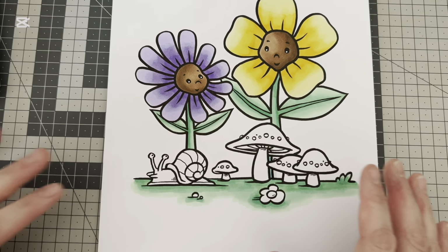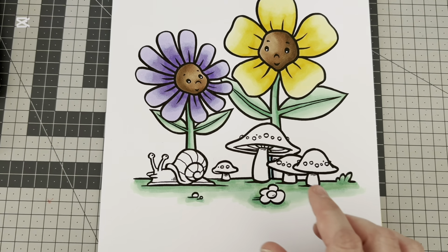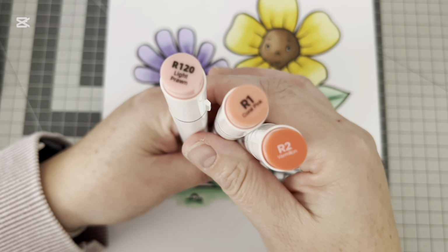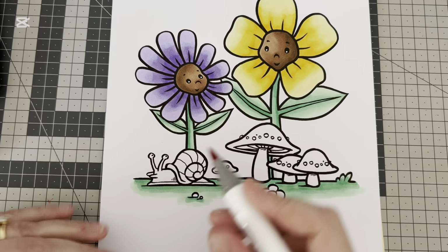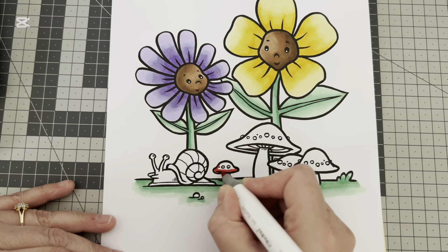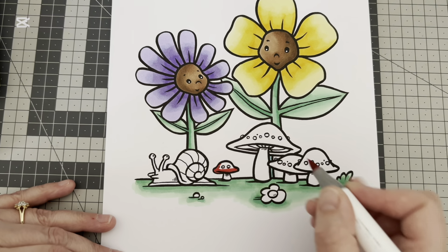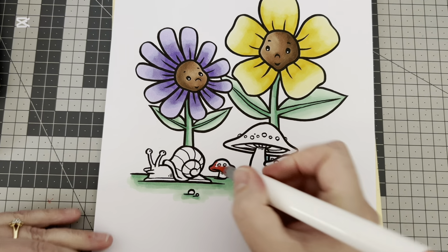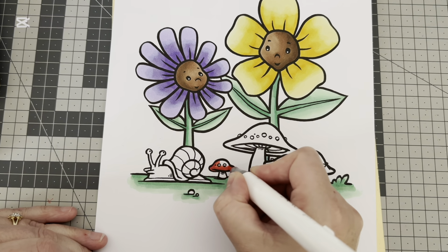Okay, so there are my flowers. Let's do the toadstools. So I have R2, R1 and R120 for these. Now, normally I would use my favorite red combination, but I decided to mix it up a bit and try a slightly more corally red combination today instead and see how it looked. Just for something a little bit different.